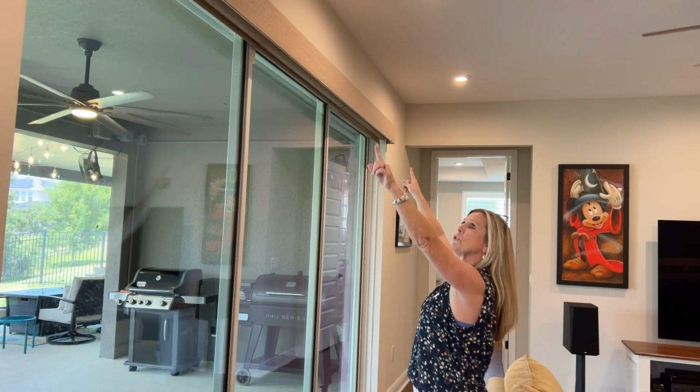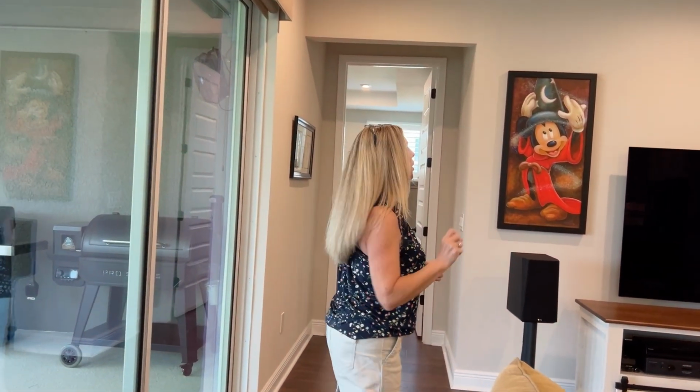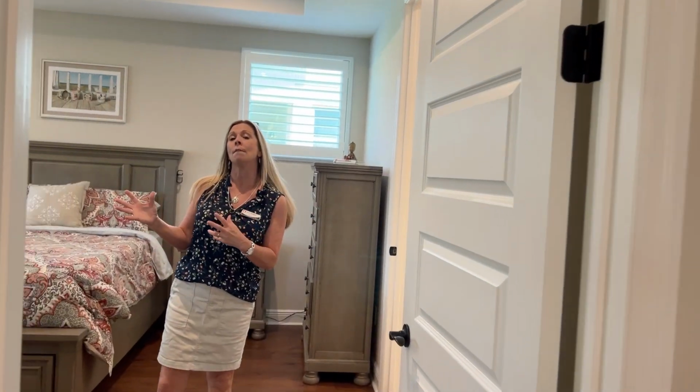But these are retractable electric blinds that will come down so you can really get kind of comfy and cozy in here, make the room nice and dark, and watch your favorite Netflix show or your favorite movie series. All right, back over here. Now this is in the back corner of the home.